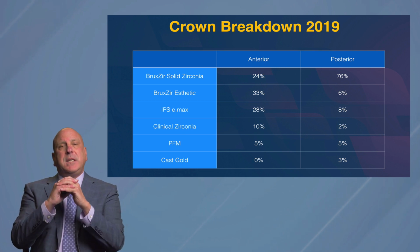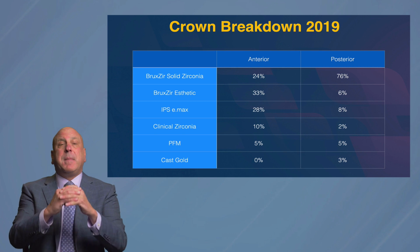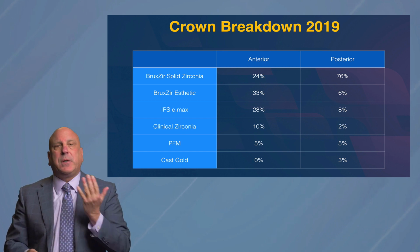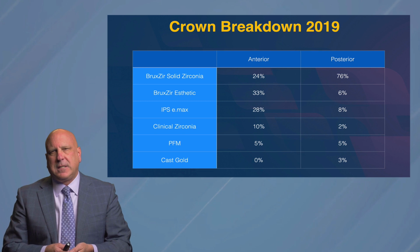So if you bond an Emax crown on a molar, it's harder to fracture that crown than if you cement that Emax on that molar. So we're always going to want to adhesively bond Emax on molars, but we can certainly cement Emax in the anterior if you'd rather do that than adhesively bond it.